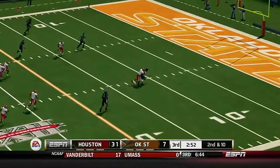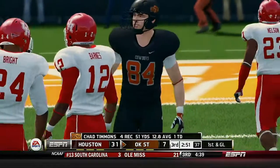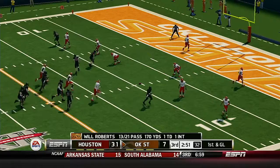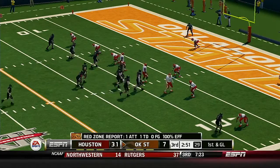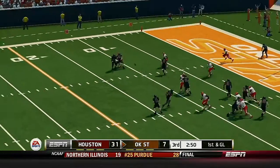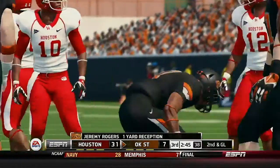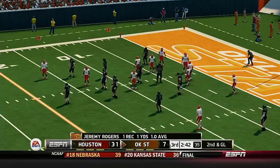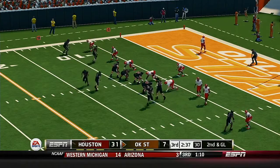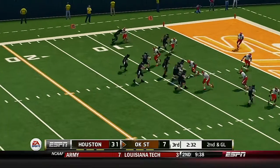He airs it out. And they make the stop at the 9-yard line. Number 20 with the tackle at the 8-yard line. That brings him second and goal. Hey, check my 50. Mike is 50. Check my 50.